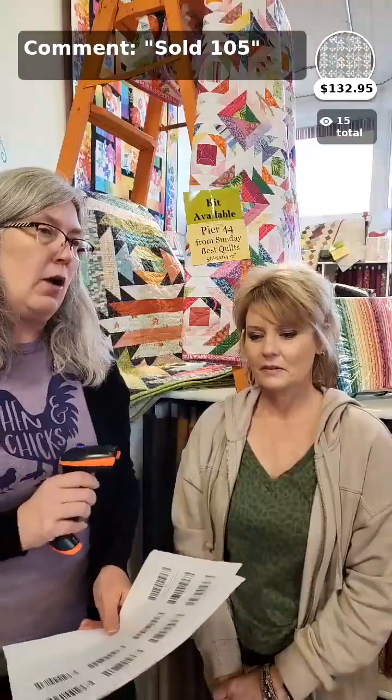Okay, so just want to reiterate that we're going to be using Sunday Best Quilts, and we're going to be using Dayflower, and the two of us are going to make Marlis as part of the process. But we do have the original Dayflower version, and then that book also has Pier 44 and House and Home.